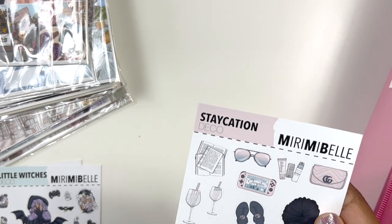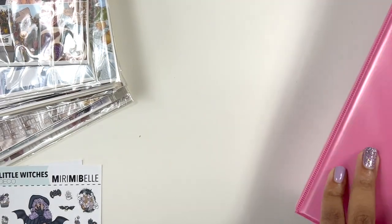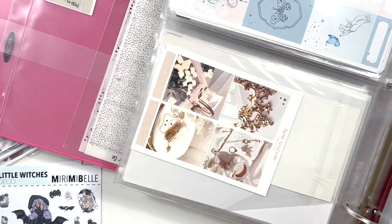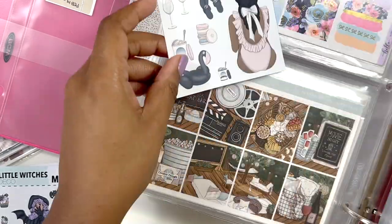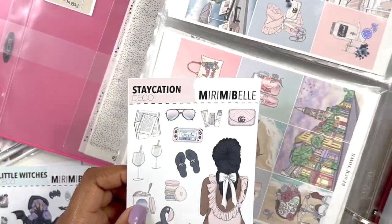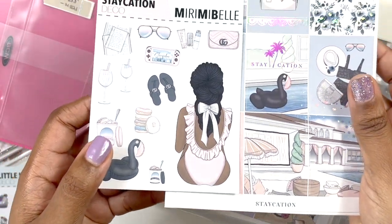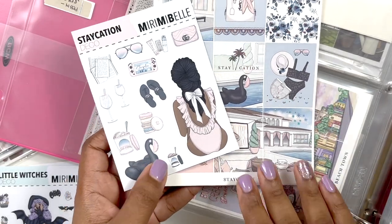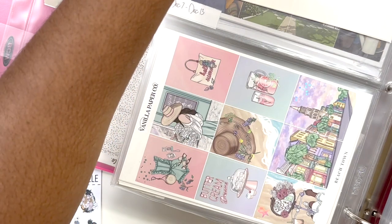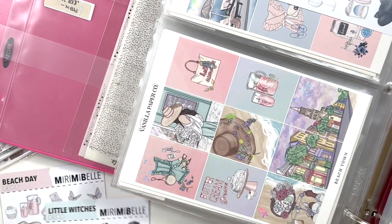Okay. So then for this girl here, which is her staycation, I have the kit to match that. And I'm excited about it because I actually love this kit a lot. I just don't know when I'll use it, but I do love it. Oh my God! Look at her. She is so cute. I'm just going to be so excited when the day comes for me to finally use that kit.